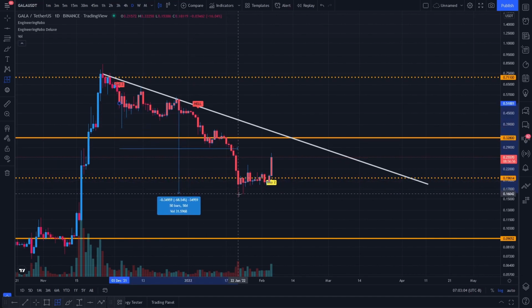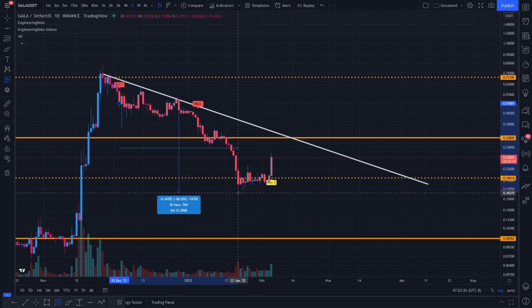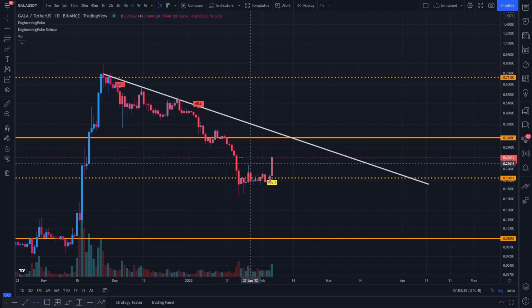Since then, price action has experienced 69% downside over the following 50 days and is still currently more than 49% down at current levels since EngineeringRobo's bearish suggestions. So if you didn't take profit at that level, a potential $1,000 invested into this coin has become just around $500 near current levels, and at one point was near around $300. So you experienced some tremendous downside there if you didn't listen to EngineeringRobo's sell suggestions.